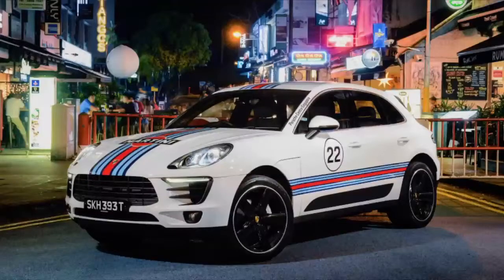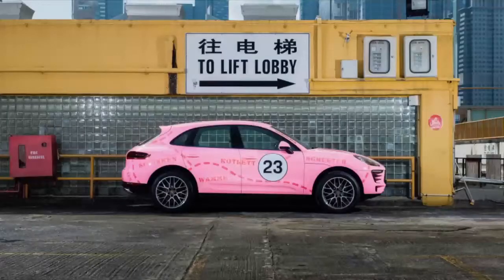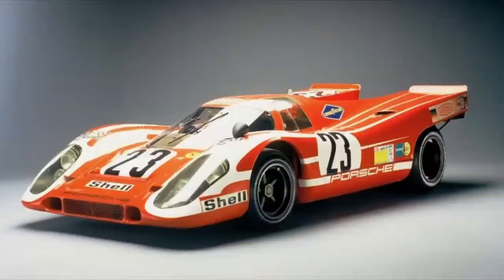To pay tribute to some of those models, Porsche has created a series of 5 Macans dressed to the nines in classic racing garb. The Macan may not be the first vehicle you think about when it comes to Porsche and performance, but the compact crossover is very capable in its own right.